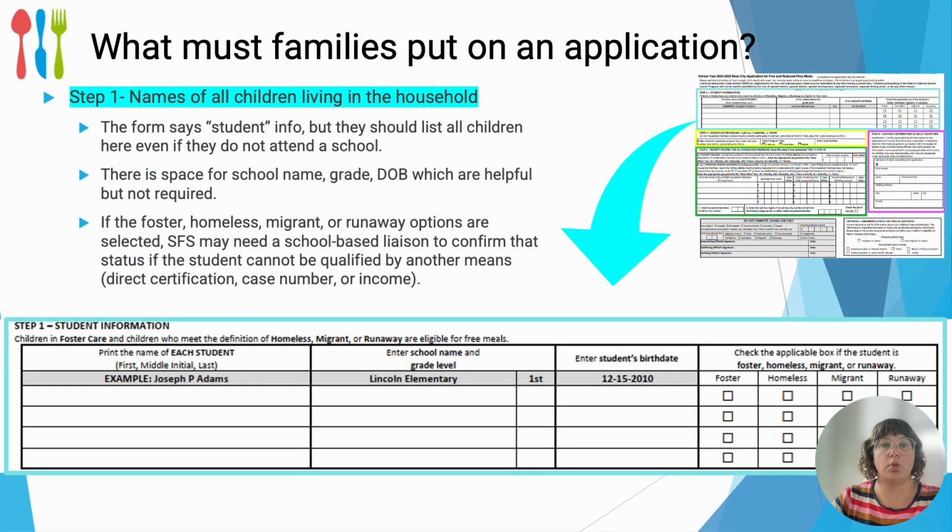So let's dive into step 1, the top of the application. Step 1, we zoomed into it here at the bottom. This is where the families can list all the children living in the household. The form says student information, but this just means children, even if they don't currently attend a school. For each child, there is a space to also list school name, grade, and date of birth. These things are very helpful to help us identify the student in your system, but they're not required for the application to be complete. They do just need to have a clearly written name. That's all that's absolutely required.